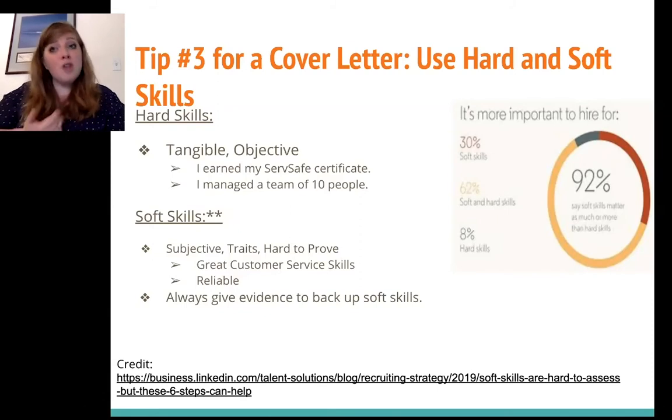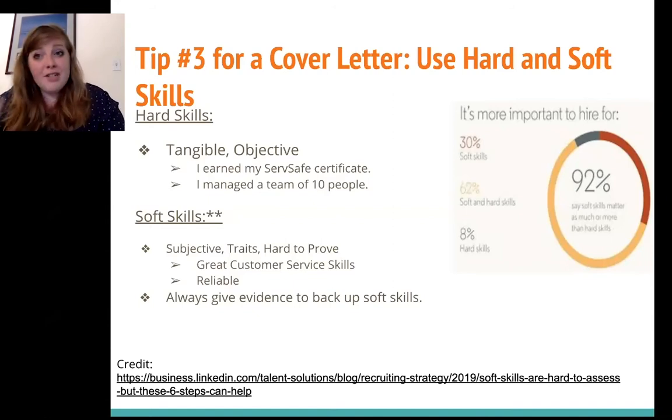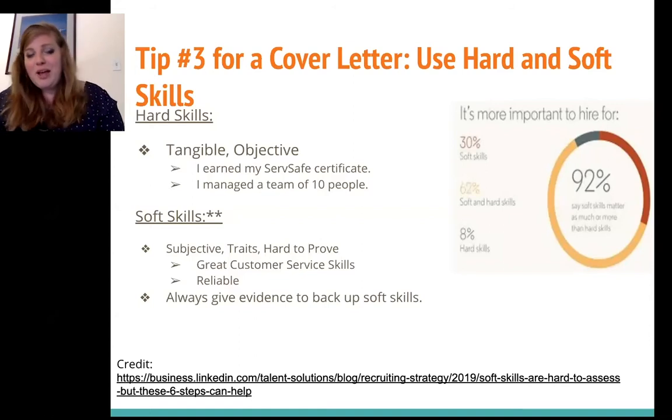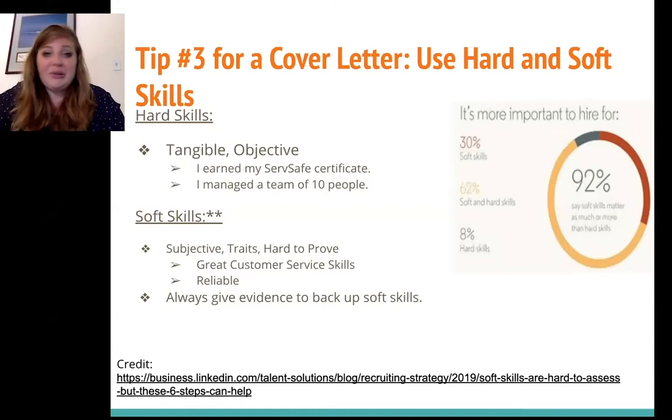So if you say a soft skill, like I am a team player, you always should give evidence. Often you'll give evidence with a hard skill to back it up. Prior to my time at Project Place, I was actually a special ed English teacher for high schoolers. So I'd be one of those teachers being like, where's your evidence? Give me the textual evidence. But this is so important to do.